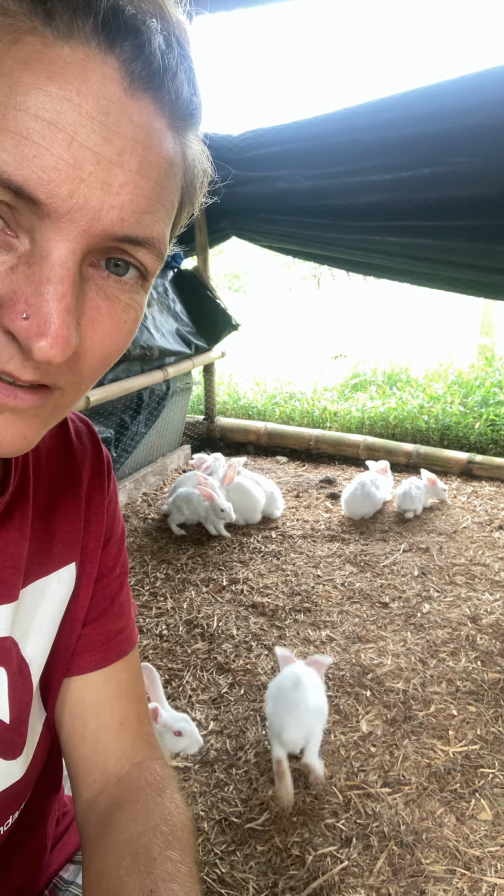And then we have only 3 or 4 of the smaller ones, because a lot of the smaller ones died when we had to switch to them having no pellets. I think we had 3 or 4 die from switching. When we didn't have pellets, they'd all eaten grass since before they were born. Their mom ate grass, but I think it was just too hard on their system to go from pellets and grass to just grass and leaves and that sort of thing.